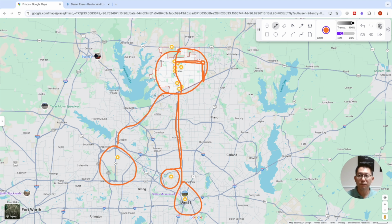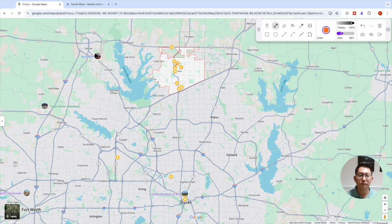Now, Frisco, if you can see, borders Little Elm. So right here, there are actually some houses for those who are just crazy about the Frisco ISD. There are people who really love it, and they will go to the border and try to find a Frisco ISD home here as well. So that kind of happens as well.